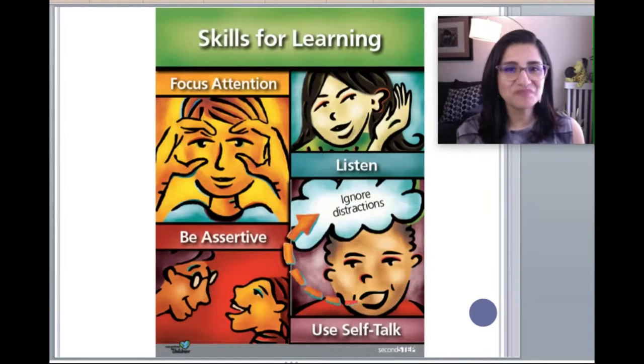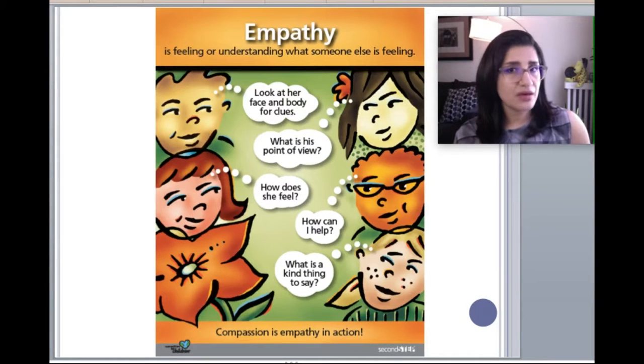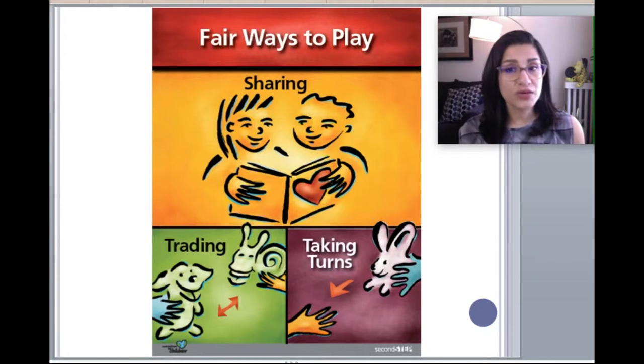Let's get started. In Second Step, we reviewed the skills for learning. We listened to our learner song and remembered how to focus our attention, how to be assertive, how to use self-talk. We also reviewed empathy. Compassion is empathy in action. It helps us to understand another person's feelings and another person's thoughts. We've been reminding ourselves on how to calm down when we have a big feeling in our body. Then, of course, fair ways to play. Tell me the three fair ways to play, please.